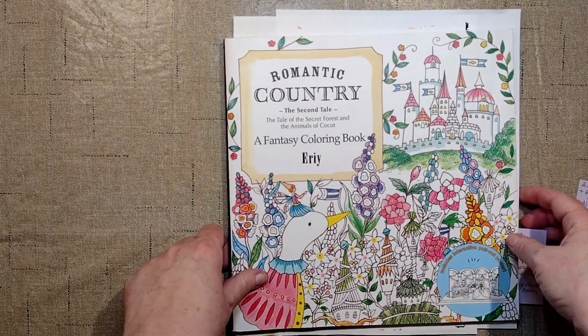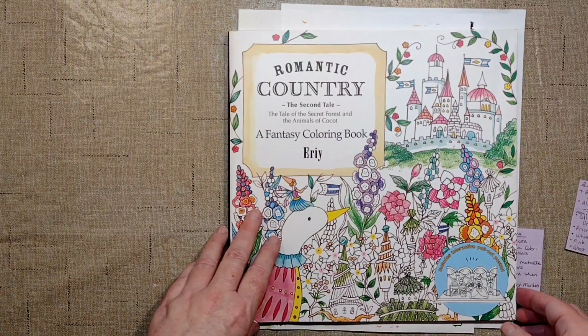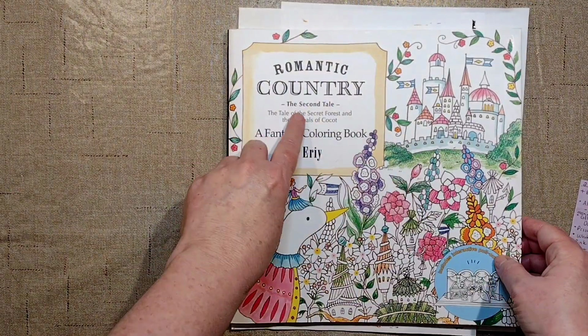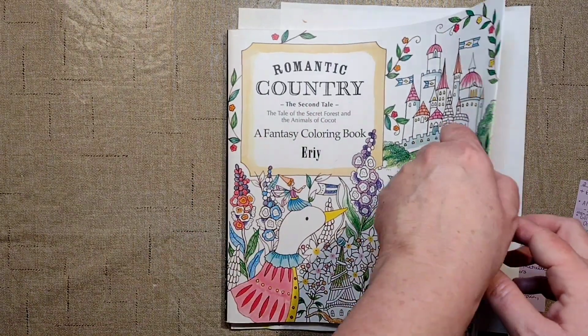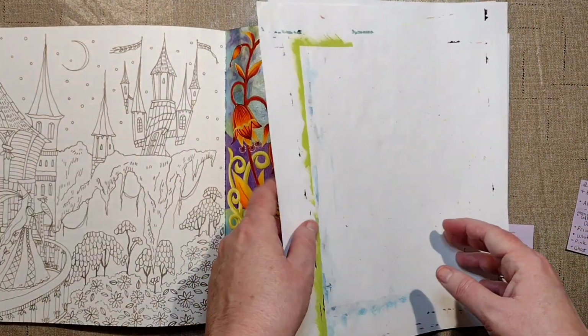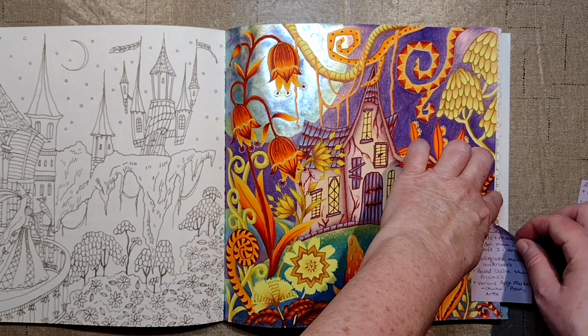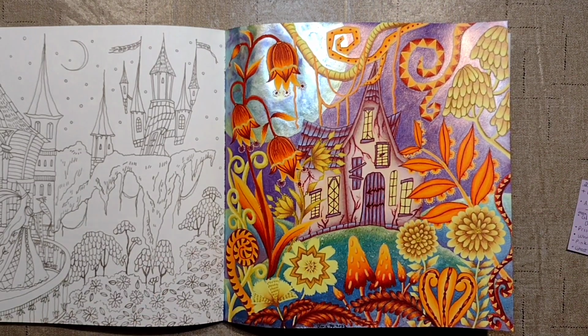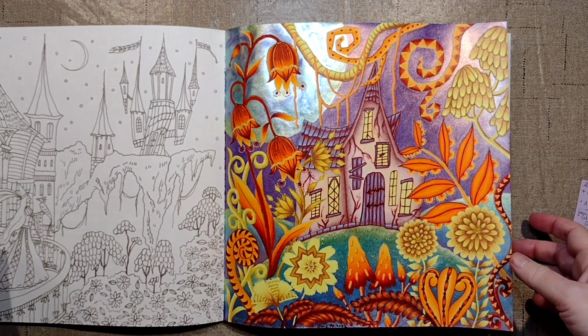Okay, and this one is in the category of, I don't know, just normal. There's no experimenting, there's no learning, just the normal stuff. This is Romantic Country, the second tale by Erie. Everybody knows her, she's very popular. All right, I started this one in February and finished it in June. So how many ever months that is? It's like half a year.